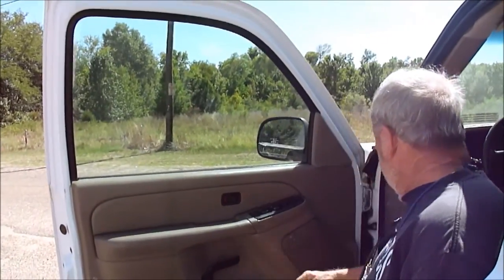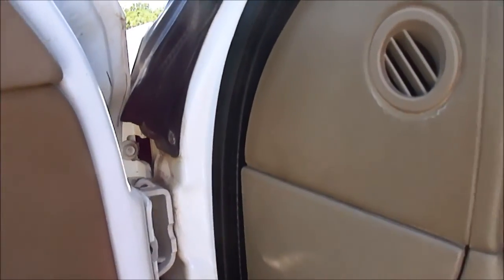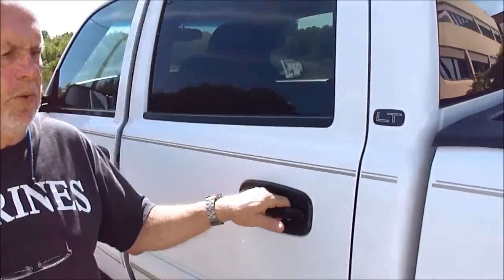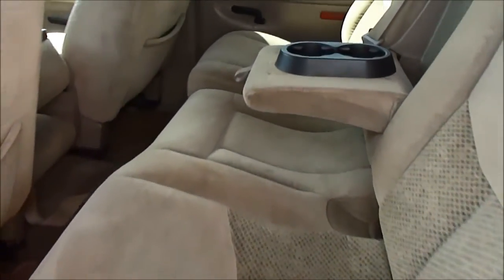Belonged to a construction company. A supervisor used it. Rode from job site to job site. You can see in here, it's never been a work truck. You can't get all the mud and dirt out if it's ever been on a job site as a work truck. This one hasn't. The back seat, you can see, is immaculate. Headliner's just like it ought to be. The carpet's not stained up. Nice. It is an LT.